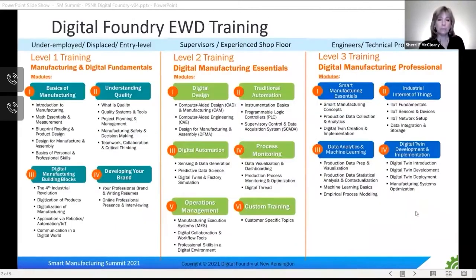So to talk a little bit more about what those 3 levels of training are that we will be offering, as I mentioned, we started with offering our level 3 training just a couple of months ago, a CESMII endorsed training program that was developed under a previous partnership with CESMII. This is focused on a level for engineers and technical professionals, bringing a lot of the details and deep dive into elements of smart manufacturing and how to deploy it.